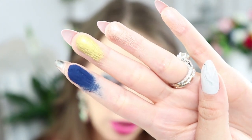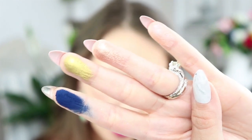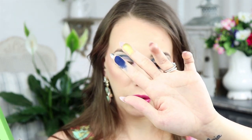They are lovely. Look at this blue, you guys. I mean, geez Louise, it's stunning. That blue is worth this entire palette, but also this champagne shimmer. Like, this is a beautiful color. This gold, I mean, I can't say anything bad.